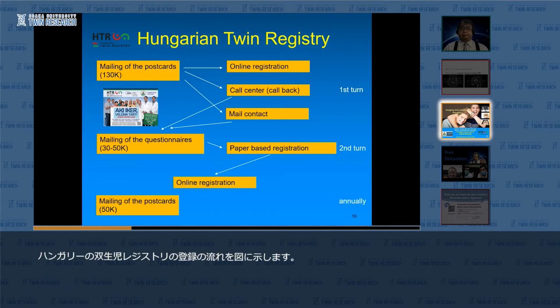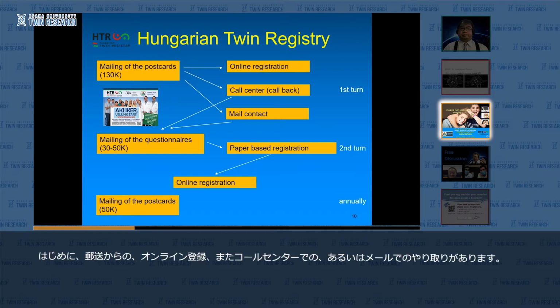And here is the recruitment mechanism of the population-based twin registry. We will mail postcards to twins asking them to register online. However, for those who have no internet access, especially the elderly twins, there will be a call center where we can call them back, and also a mail contact.